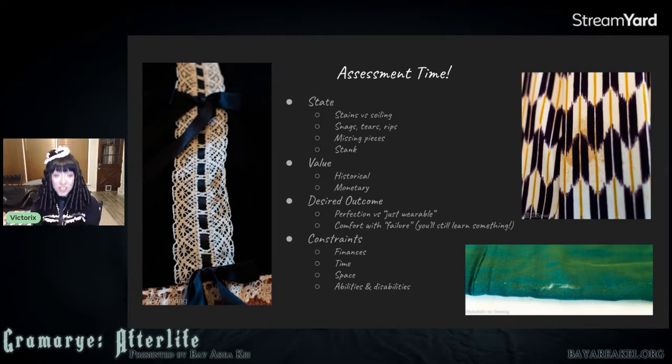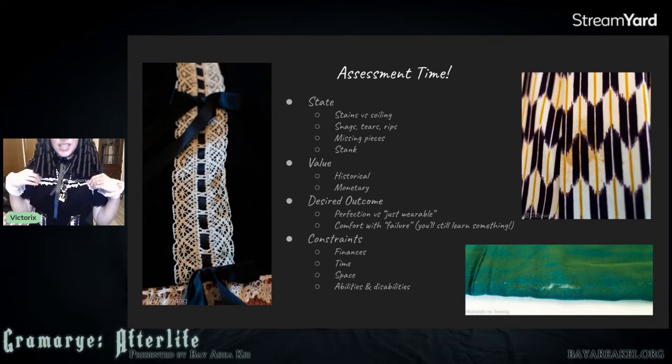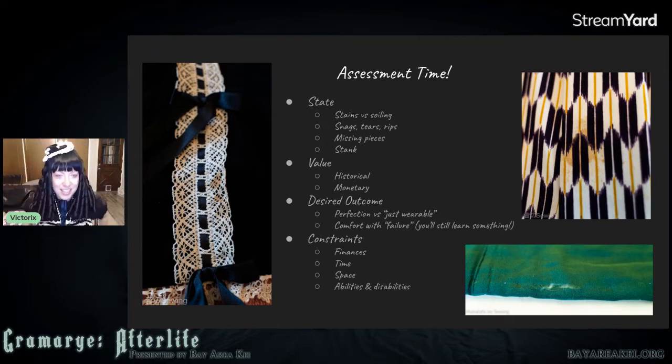Assessment. The first thing you'll want to do, ideally before you buy, is assess the garment. Finding out that there's damage after it's already in your possession isn't a whole lot of fun. So hopefully your seller has taken good proof pictures. The picture up here on the left is from the dress I'm wearing today. And I did in fact know about the damage before I purchased it.